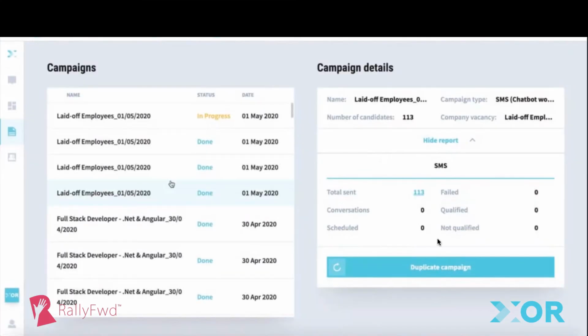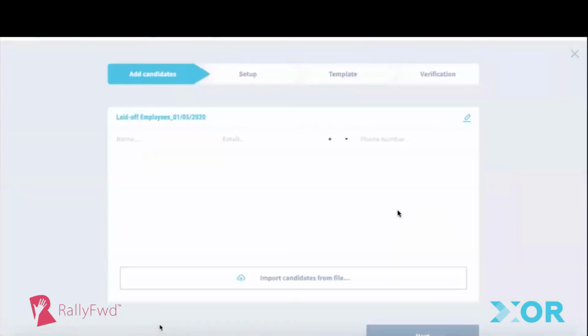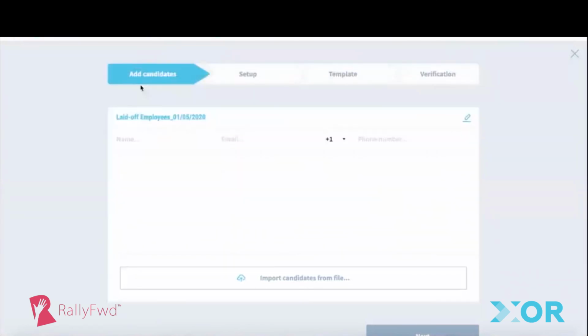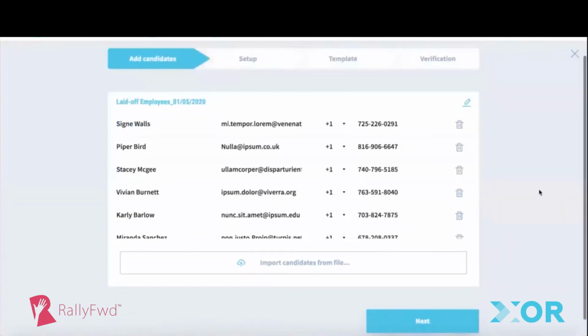So here it all starts with launching the campaign in Zor. So the recruiter or HR of the company will need to upload the list of the people that have been laid off, with the information that they have about them, primarily phone or email, as well as the name, because we want to communicate with those employees at scale.